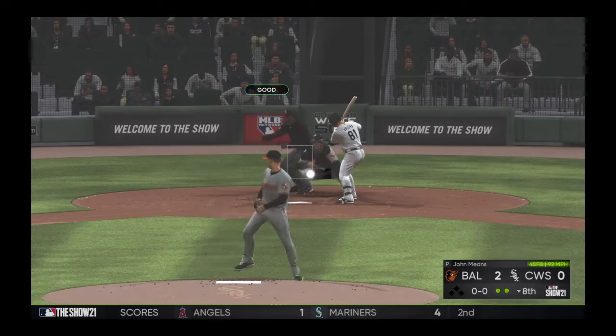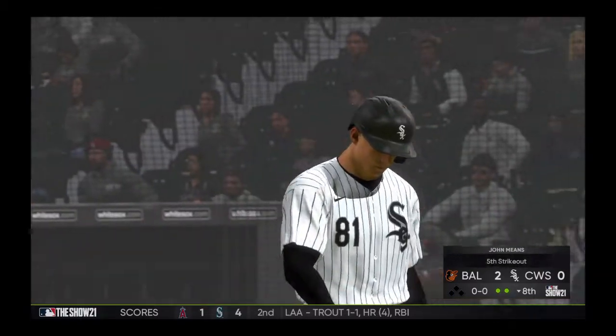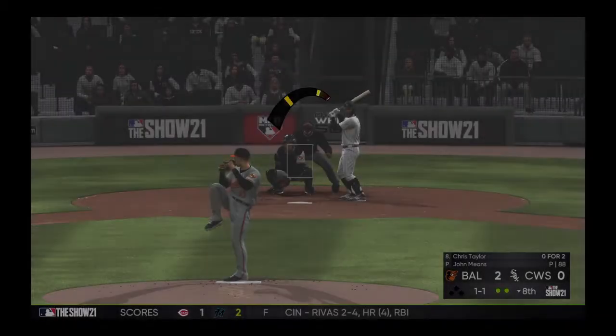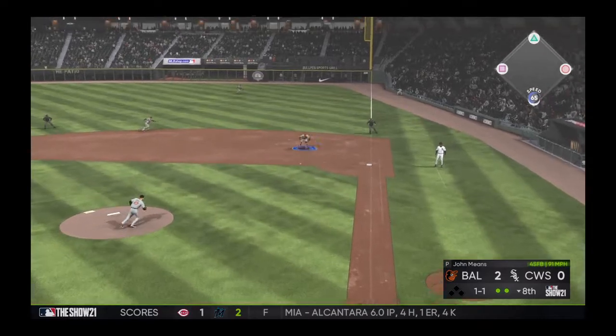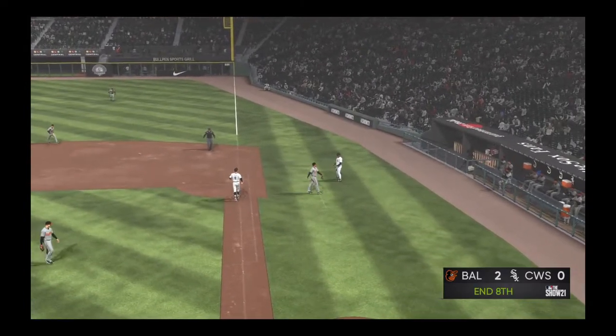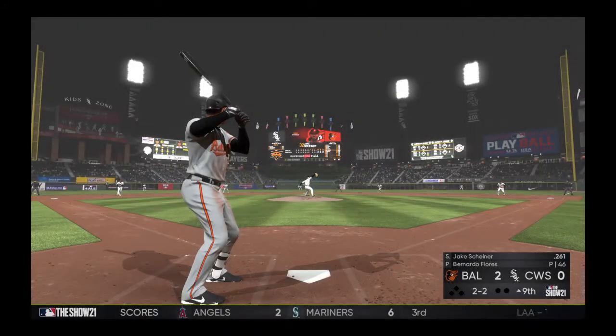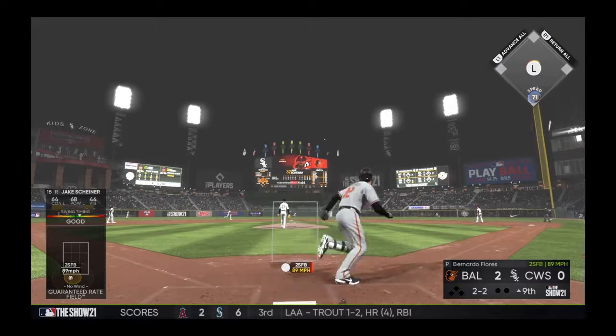Still 2-0. John Means back to work. Gets a strikeout of Vaughn again. Looking this time for the 5th K that John Means has collected. And then it's Chris Taylor. Ground ball to the right side. That's handled and steps on the bag is Jake Shiner for the final out of the inning. And John Means 8 scoreless innings and another one where he sets them down in order.